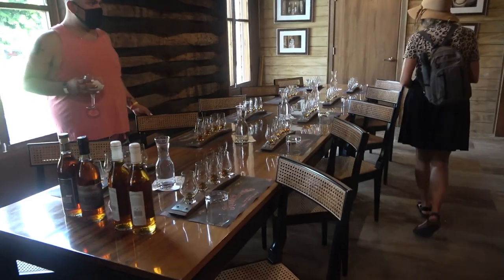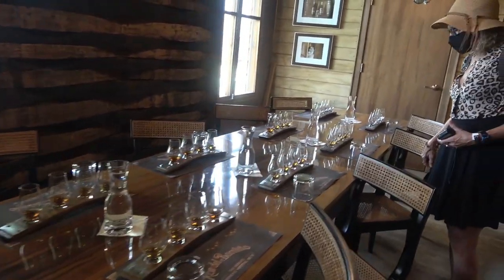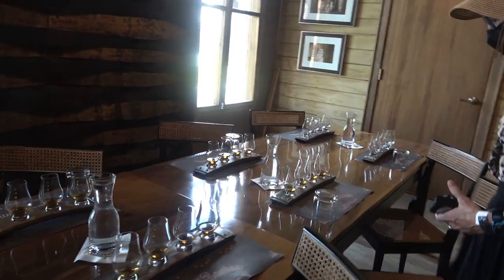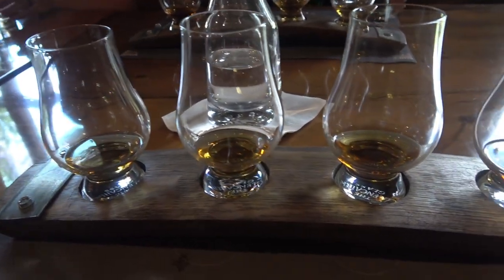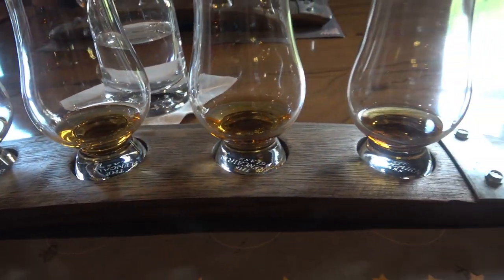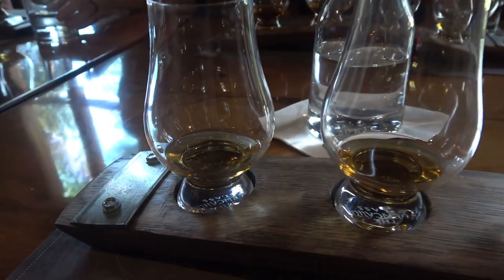Just make sure that wherever you decide to sit, you have rum in those glasses, because if you go all the way to the end, that's the diet rum area. What's the very first thing that you notice? The color. Like dark. It changes. It grows darker as you move to the right.